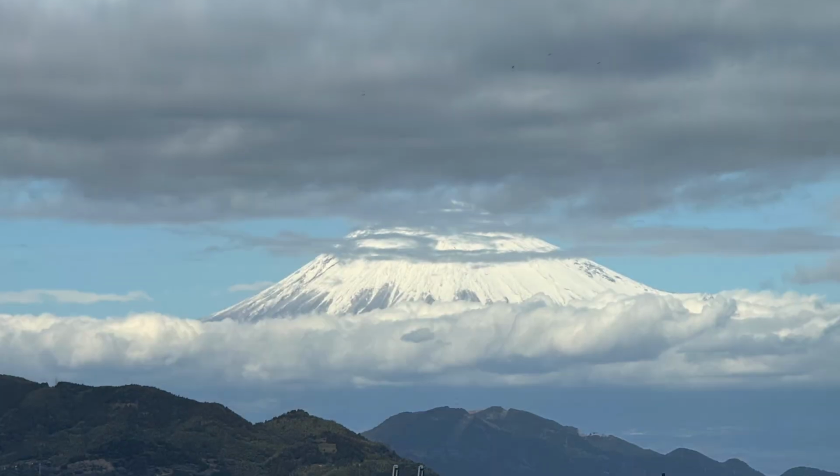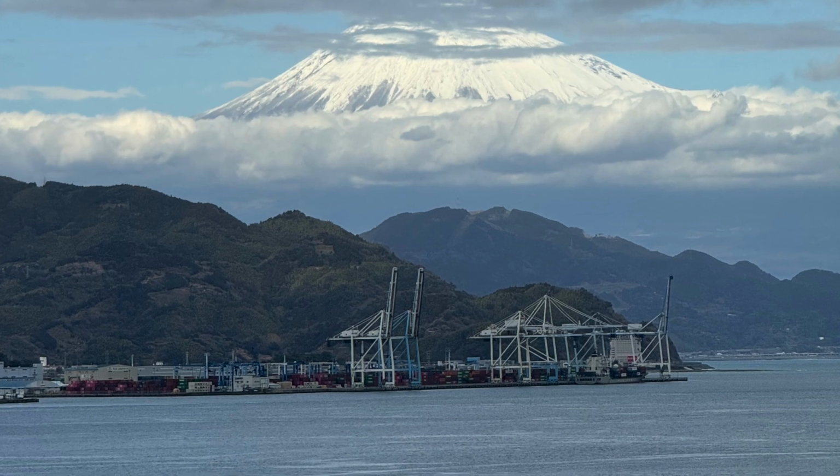Okay. So, Shimizu, Mount Fuji. Oh, look, there it is. It went away at the end. Going away.